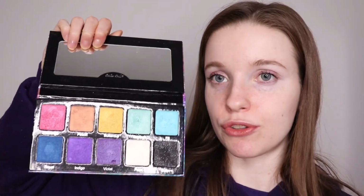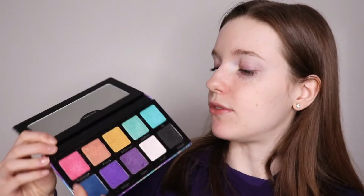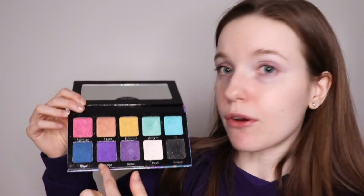Violet Voss, the Rainbow Eyeshadow Palette. I've tried a number of Violet Voss eyeshadow palettes before. This was my mom's and I just used this recently in my recent tutorial. I don't think that this is vegan. Like I said earlier, most of her palettes are not vegan, but that Taupe Notch just so happened to be vegan. I do stay away from Flamingo, Indigo, and Violet, and then I just use just about every other shade.